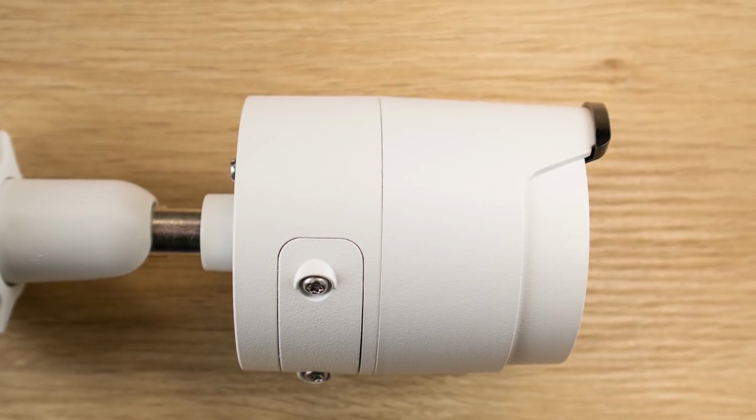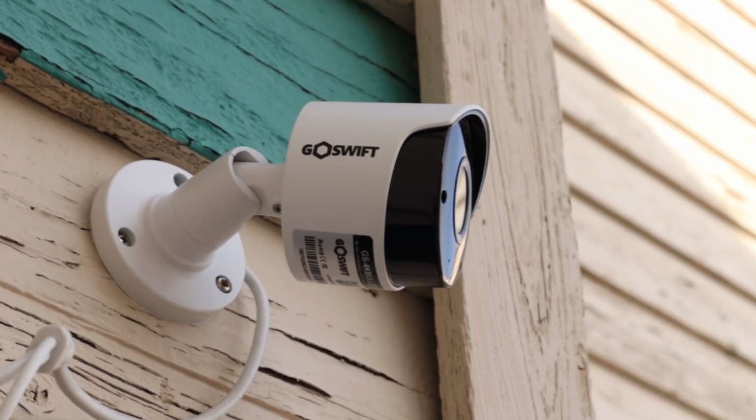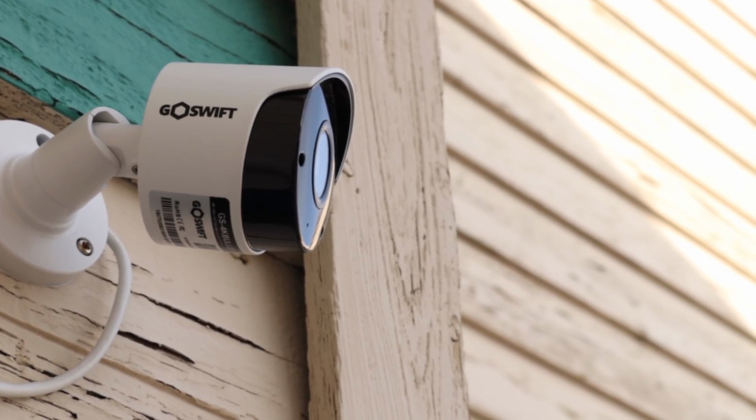Do you have a Hikvision or a Dahua NVR that supports 4K resolution? Are you in the market for a 4K camera but are unwilling to throw down the money for a name brand model? At Nelly Security, we believe everyone should have access to 4K technology. That's why we're now carrying GoSwift Ultra HD 4K security cameras. You can pick up one of these models for only $99, which is by far the cheapest 4K security camera that you're going to find on the market.